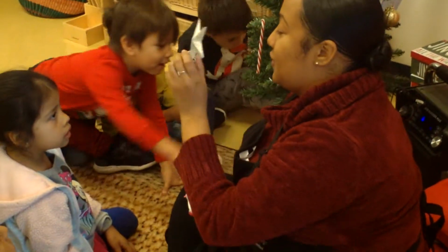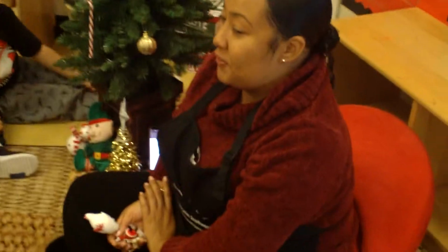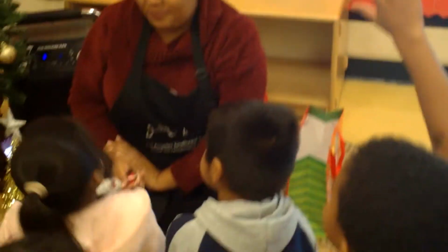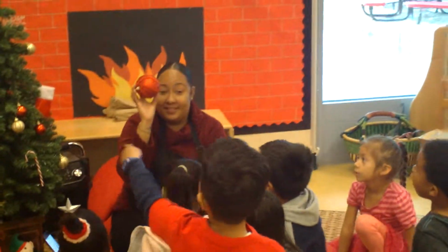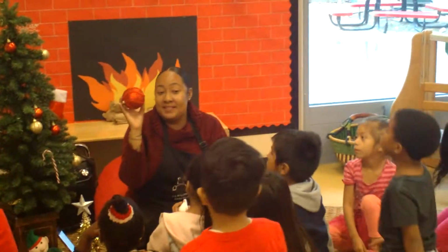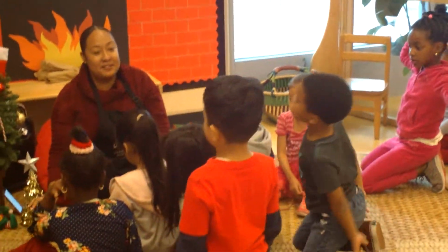And then what came after the tree? Put it on top. Put it right here. And then what happened to the star after we put it? What came next in our story? Who remembers? What came next, Connor? The ornament. What do we do with the ornament? Put it on the tree. No, what did Jaime say? We rolled it. And then after we rolled it in our story, what did we do?